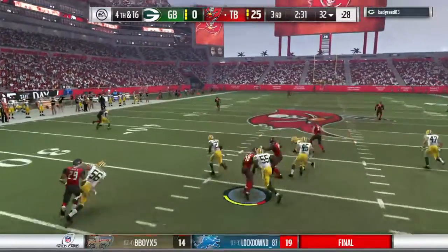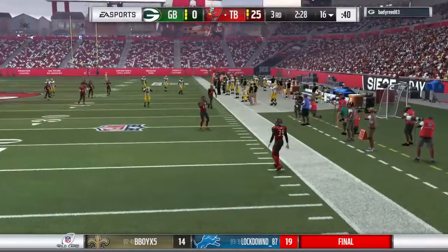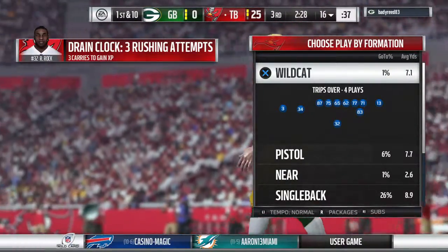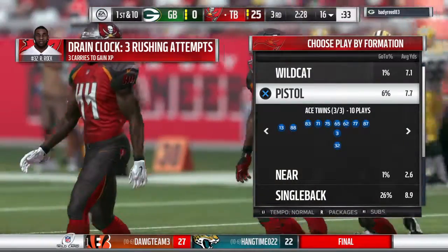He gets this away. It's a good one, drawing toward the sidelines. And this will be up to the ruling of the side judge here. He says it crossed out of bounds at the 16-yard line. Now the Buccaneers offense gets ready to head back onto the field.